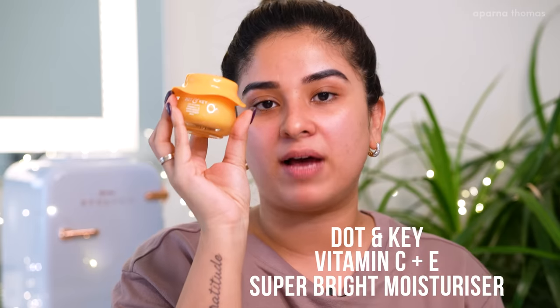So for this makeup look, we're gonna focus more on the skincare and very less and minimal makeup products. Skincare num skin prep nu aanu ettom kudal importance. So to start off, I'm gonna use the Dot & Key Vitamin C and Vitamin E Super Bright Moisturizer.